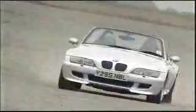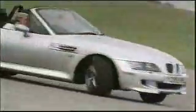BMW have shoehorned the 3.4 straight 6 from the new M3 Coupe to give this top-notch Z3 an extra 4 brake horsepower. It's not a massive increase, and the engine isn't as powerful as it is in the Coupe. That's because the Roadster's exhaust couldn't be made long enough to release all those horses. So here we have just 325 brake. Dandy by me.